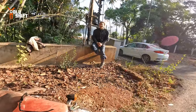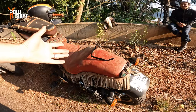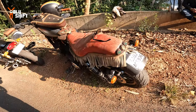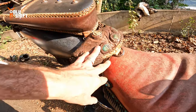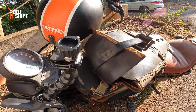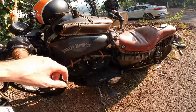And look, Moshe also does his own, he's an artist, so he does his own artwork. And this specific seat, he did his own leather work. So look at this cool leather work. And a little pouch over here for gloves and stuff. And another fuel tank pouch or storage.